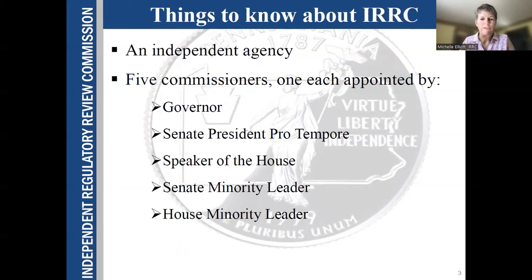So let me give you a few facts about IRRC. As the name indicates, the Independent Regulatory Review Commission is an independent agency which oversees the regulatory review process. By law, we have 5 commissioners who are appointed by the governor, the Senate and House majority leaders, and the Senate and House minority leaders. And our current commissioners are Chairman George Bedwick, Vice Chairman John Meisner, Commissioners John Sirocco, Murray Effberg, and Dennis Watson.